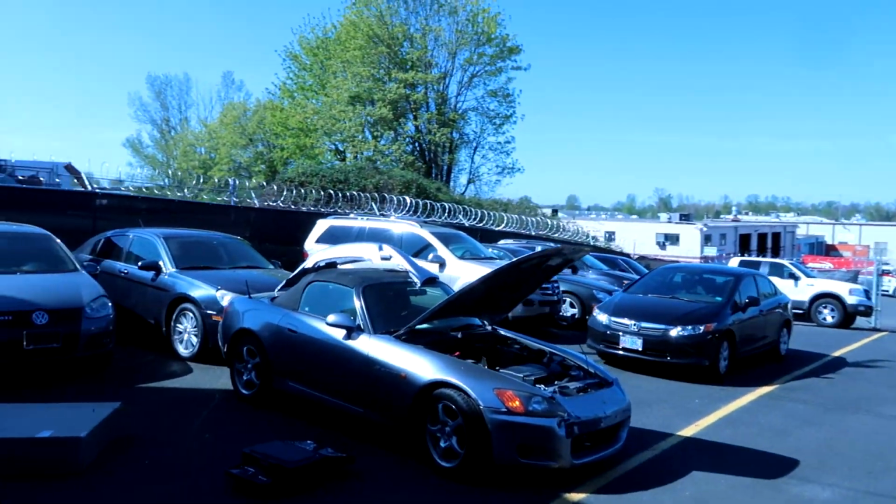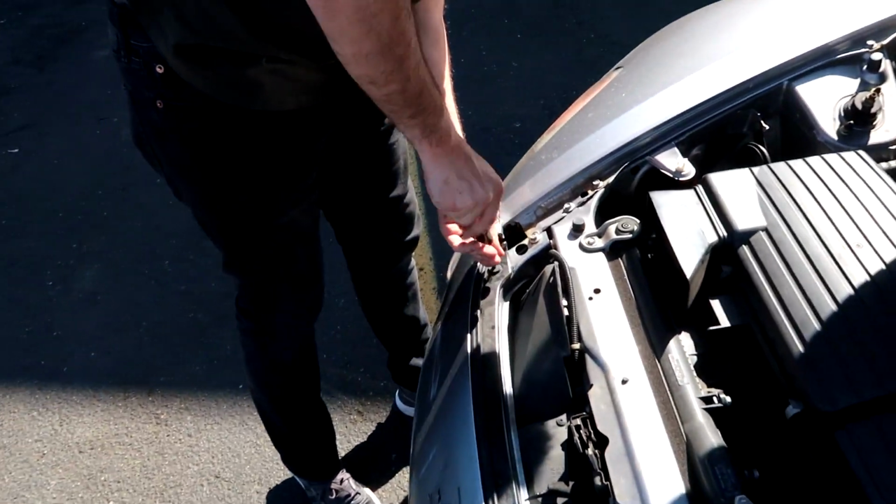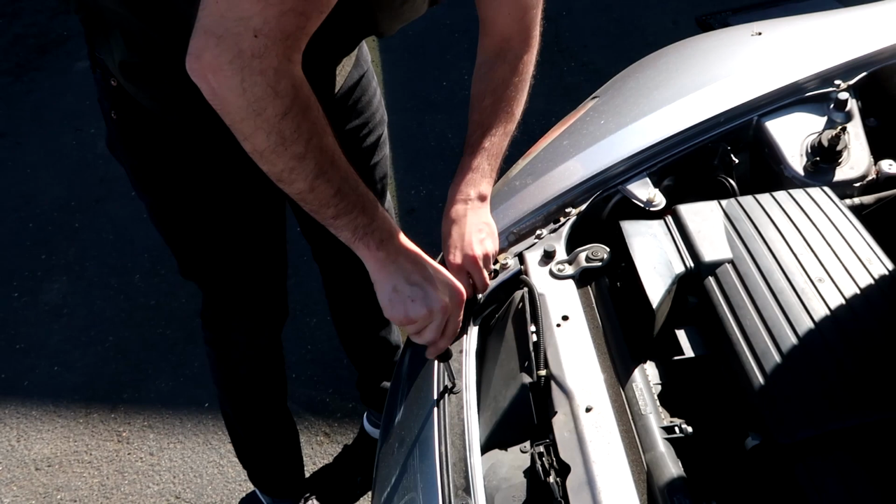Whoa, there you guys are. I mean, there I am. So, there it is. Bumper and everything. So this should be a pretty easy job, removing the bumper.